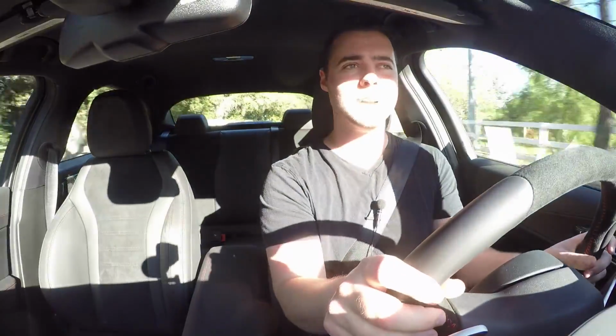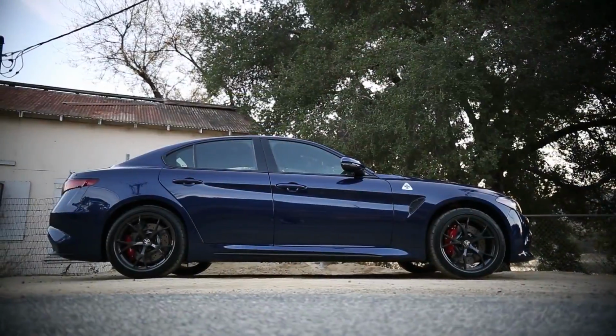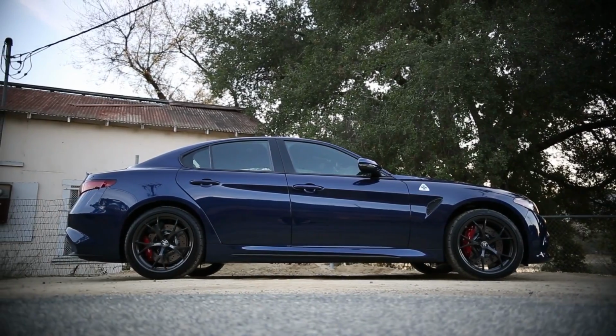Yes, this is a sedan, it's luxurious, you've got a crazy speaker system, leather Alcantara everywhere, it's comfortable, you could drive it every day, but it truly shines at the Nürburgring. In fact, on its first attempt, the Quadrifoglio set a lap record at the Nürburgring for sedans. 7 minutes and 39 seconds. Incredibly fast. That was with a manual-equipped Quadrifoglio.